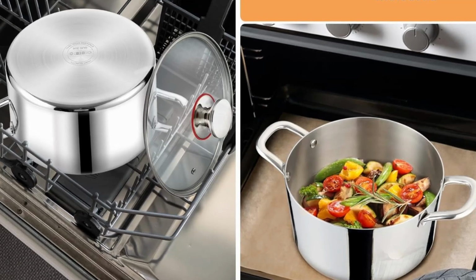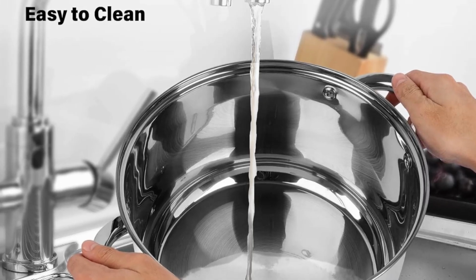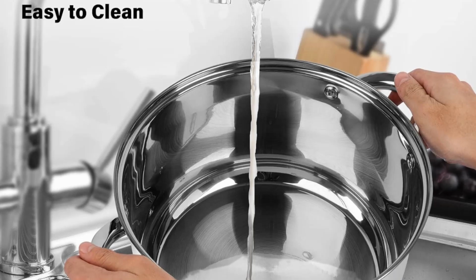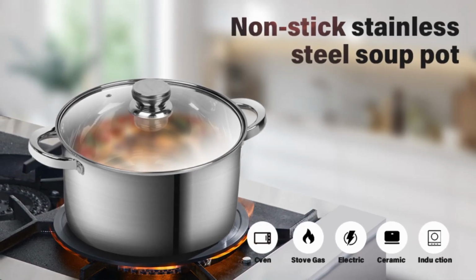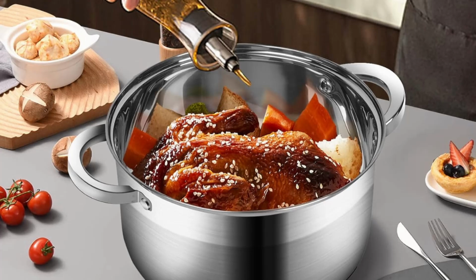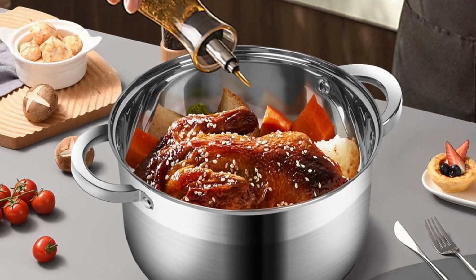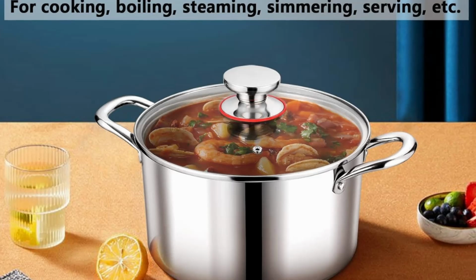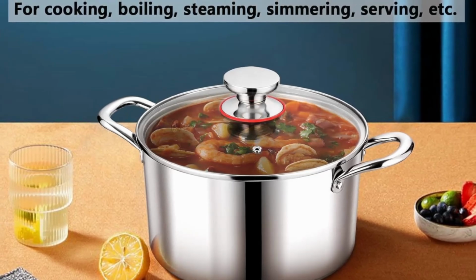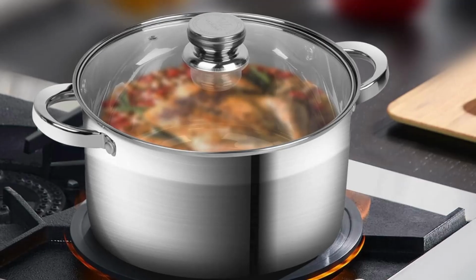10-quart capacity. Perfect for large meals or batch cooking. Tri-ply bottom ensures even heat distribution and faster cooking. Tempered glass lid with steam vent for easy food monitoring. Healthy and non-toxic stainless steel construction with no harmful coatings. Compatible with all stovetops including induction. Dishwasher safe for easy cleaning.